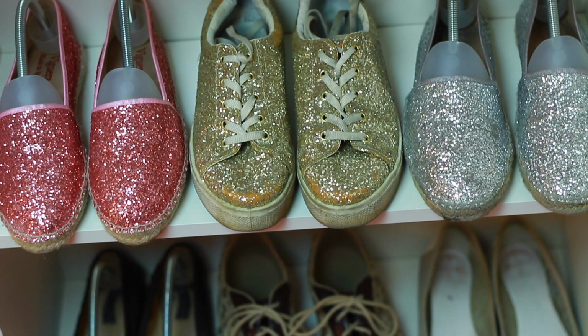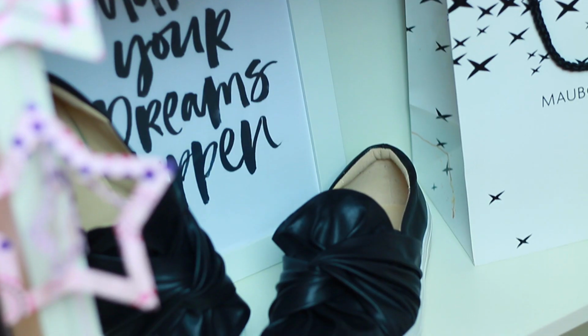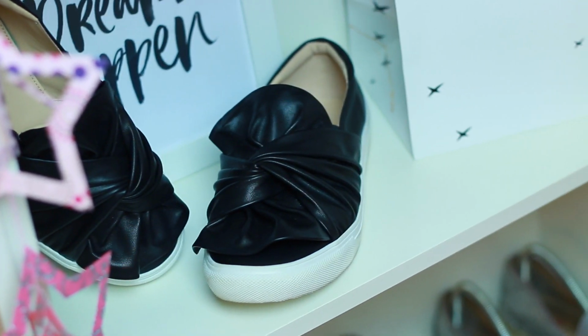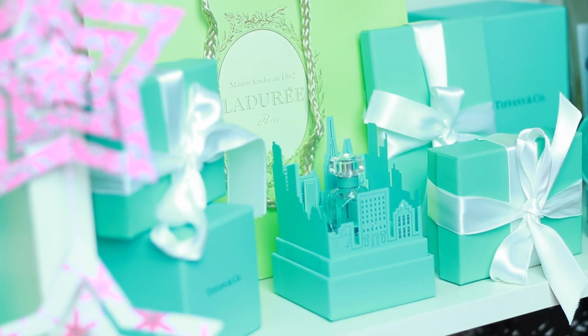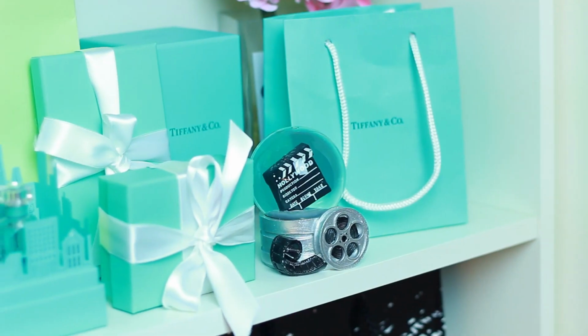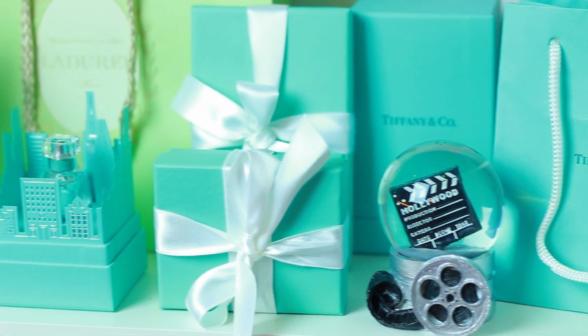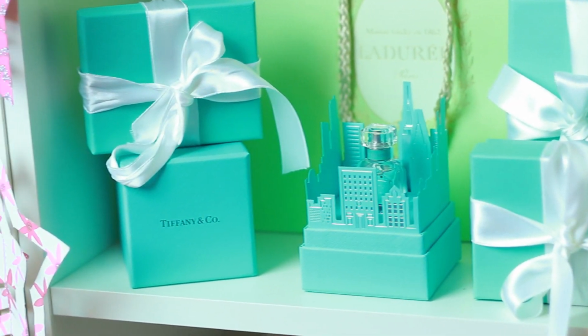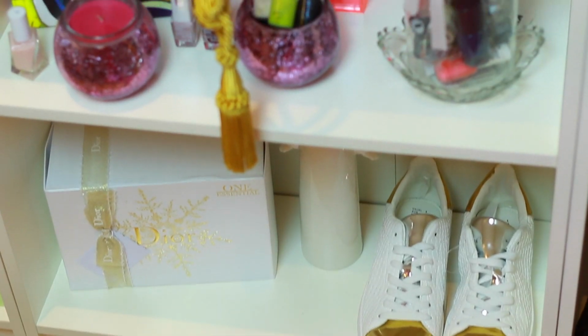So all the way to the right, I have 2 shelves filled with flats. Then I have this adorable pair from Topshop, a picture that says "Make your dreams happen," and a Maubousine bag. Then I have dedicated a whole shelf to Tiffany because I love it and I love the color and how it looks in the beauty room. So here I have some necklaces, earrings, perfumes and stuff, and all the way at the top I have some sunglass displays as well.